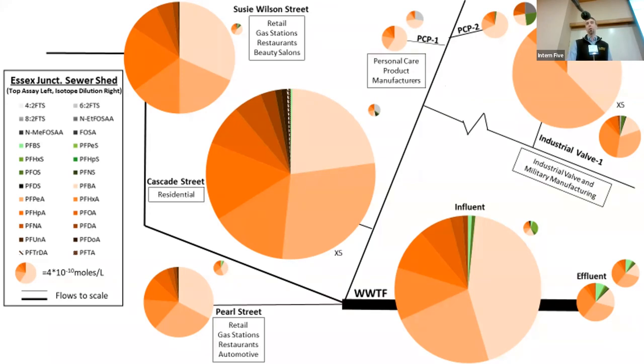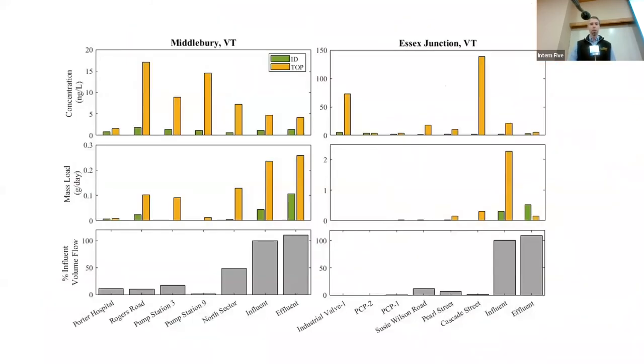This is concentration only. Should have said that earlier. And these are in parts per trillion. Converted over to moles per liter, which is a calculation I don't even think I could do. So thanks to UNH for doing that for us.